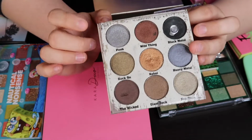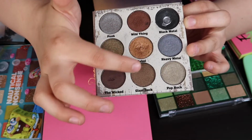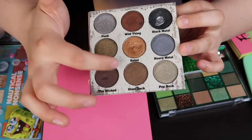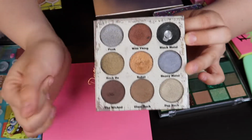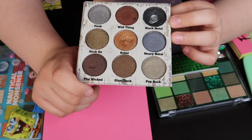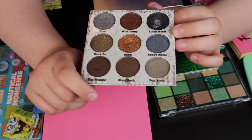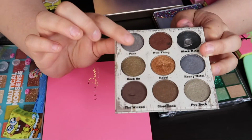I really enjoy these tones and these 2 and this one. These 5 are the main reason I still have this palette. It's really pretty. They have some really unique undertones in here. The shimmers are gorgeous. I want to swatch one so bad. Let's do it. Let's swatch this one.